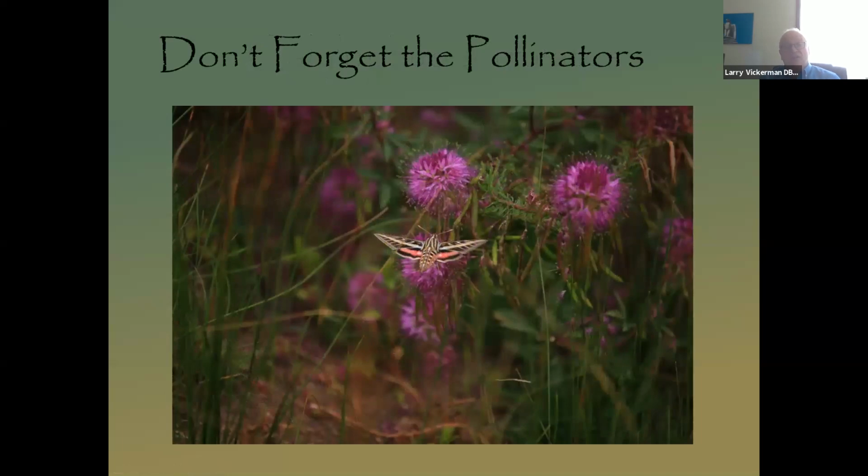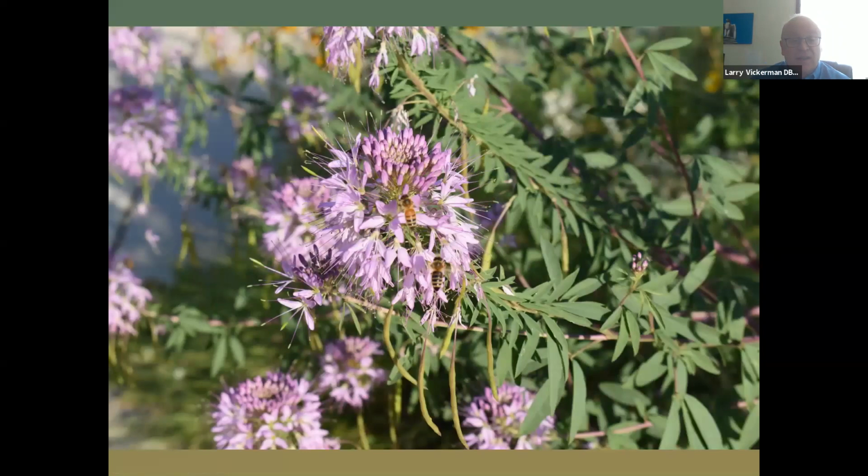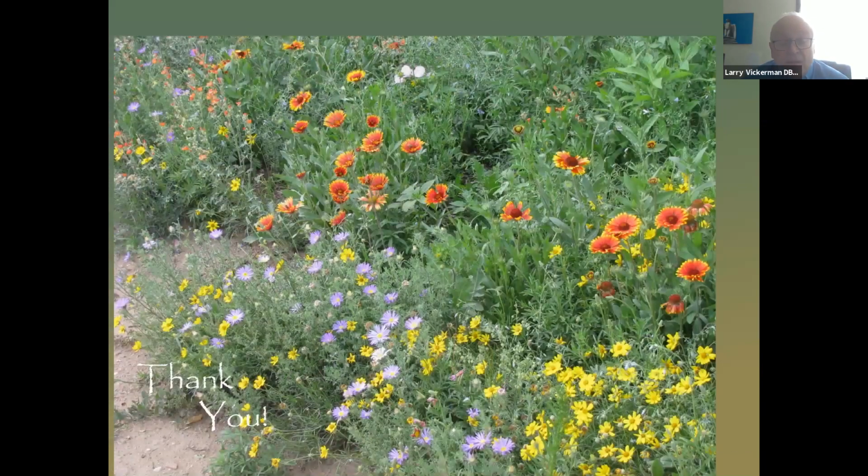So I also want to mention, don't forget the pollinators. I threw this photo in because I was so amazed that I actually caught this white-lined sphinx moth working over some cleomes. I just wanted to put in a plug for natives and the pollinators that they attract, and they don't always attract just our native pollinators. Well, they do, but they also attract our honeybees, which are every bit as important in terms of the support we give them from our gardens and the habitats that we restore. And at Chatfield Farms, this is one of our number one priorities, supporting the wild insects that create all the wonderful pollinator services.